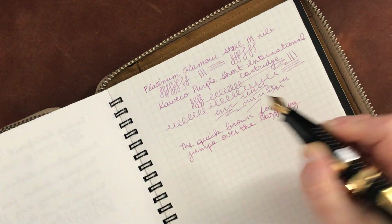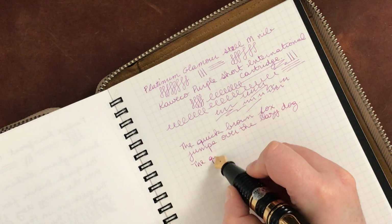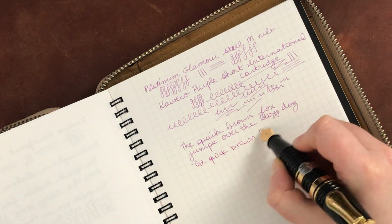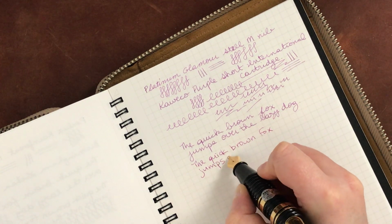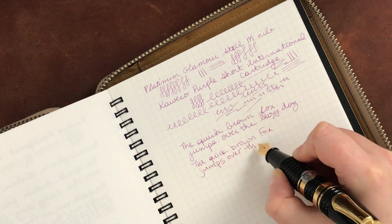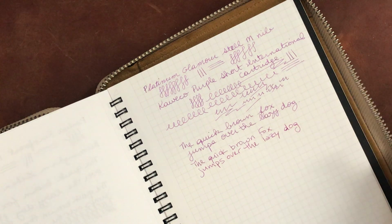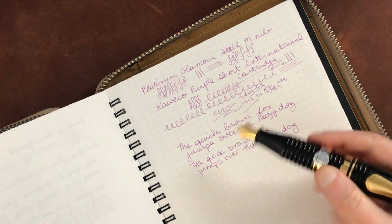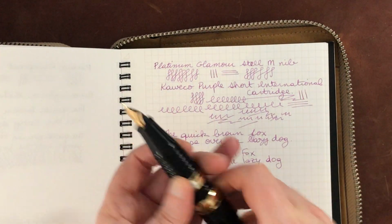It's a fairly thin line for a medium. I'm also going to write in block lettering. All right. And I would say it's not an overly wet writer, but it's not overly dry either. It's kind of in the middle. And I think it's quite nice.